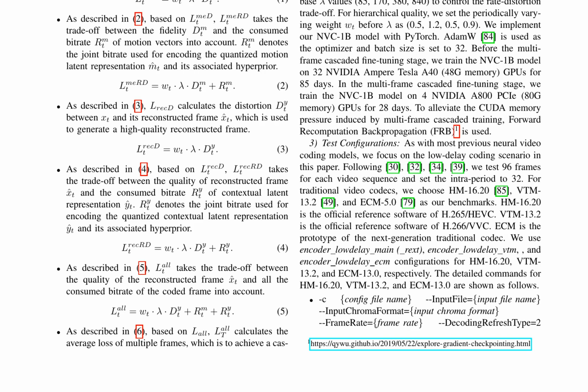CUDA memory pressure. In low-delay coding scenarios, the model is tested on 96 frames for each video sequence with an intra-period of 32. The performance is compared to traditional video codecs, including HM16.20, VTM13.2, and ECM 5.0, with detailed commands provided for these benchmarks. By employing cascaded fine-tuning and a periodically varying weight, the NVC-1B model aims to reduce error propagation and optimize the trade-off between bitrate and distortion, controlled by the Lagrangian multiplier lambda.